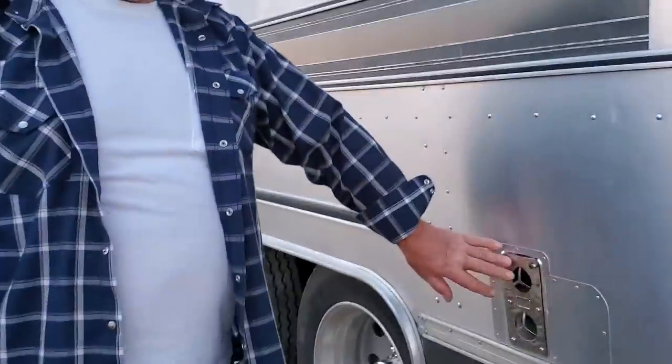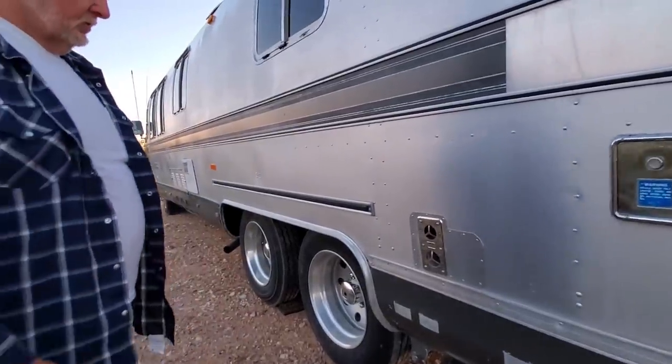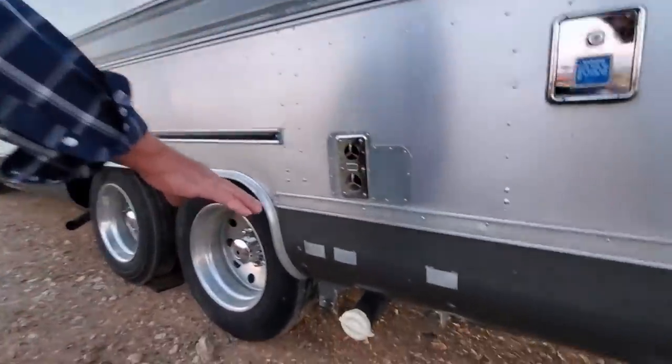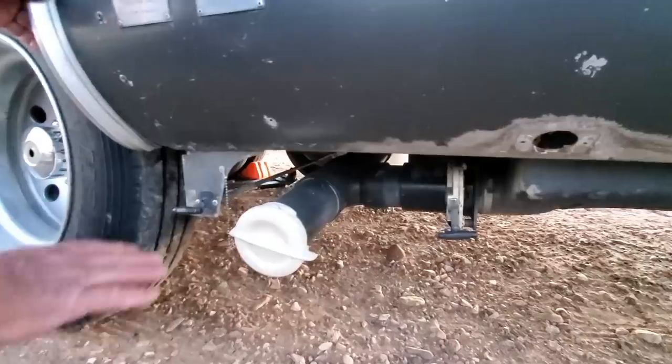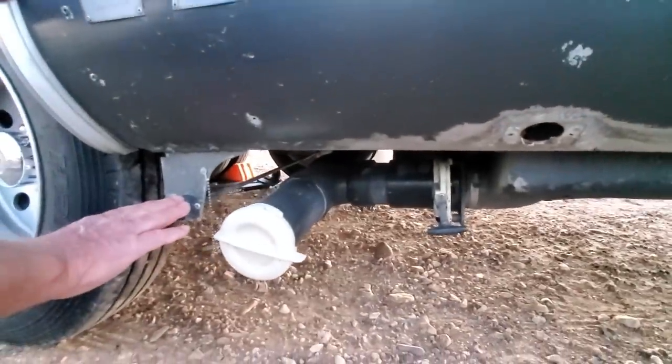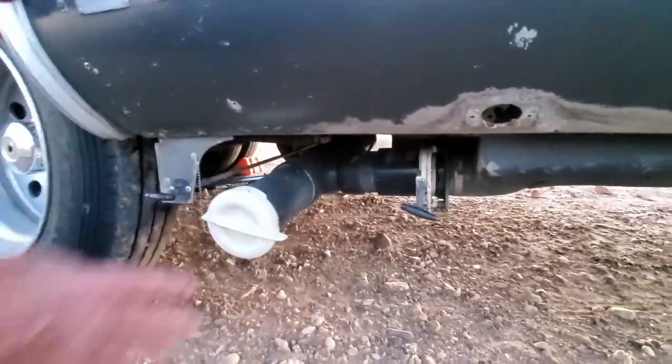And this is a furnace. One of the furnaces. There's two furnaces. That's your dump valves for your dump tanks. This is for the gray water, for your dish water, and this is for the toilet. It all comes out the same.